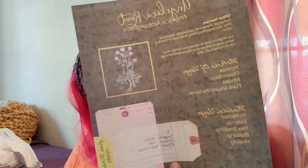Make sure you always clean your deck before you do any readings, or even new decks, clean them so they feel your energy, and just play with them for a little bit. Before I read that, we have a Book of Shadows page on Angelica Root, with methods of usage: incense, charm bags, amulets, plant around the home. Magical usage: protection. I knew it had protection, but here it is, really pretty, with a little picture of the plant and how it looks.